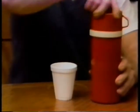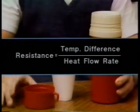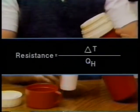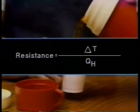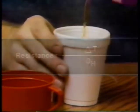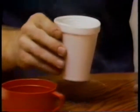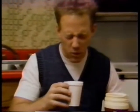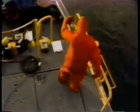We often think of insulation as trying to keep something hot, but it's just as important trying to keep something cold. These containers hold liquefied nitrogen gas, which is about 320 degrees Fahrenheit below zero. To keep it that cold, the containers are double-walled with a vacuum between the layers. The space is a thermal resistor that acts against the flow of heat, in this case, from the outside to the inside.